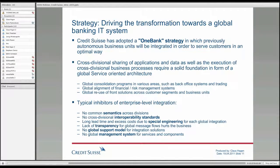So we created an integrated IT as well. So today we have an IT organization which serves all business areas. And this created a huge potential, on the one hand, for new business offerings for our customers, but also a huge potential for synergies and consolidation across the different systems.